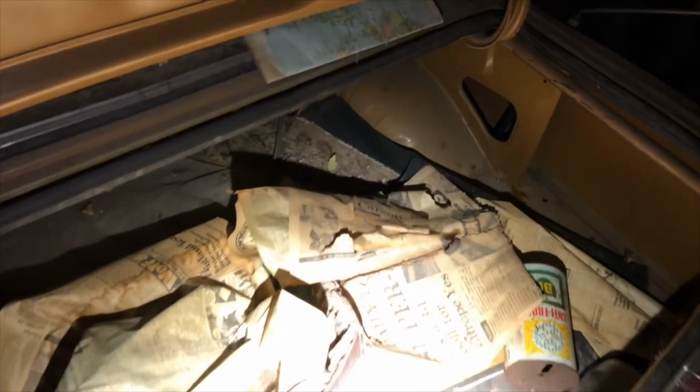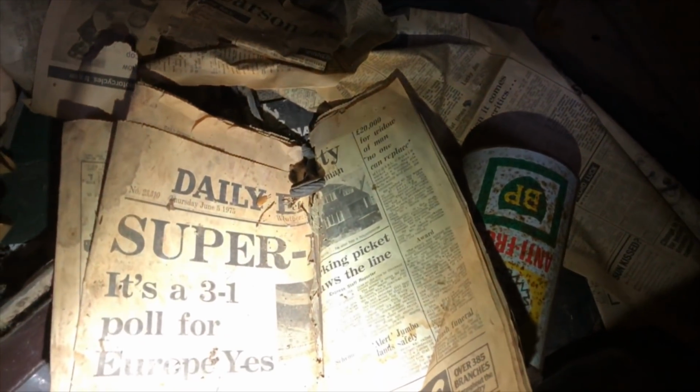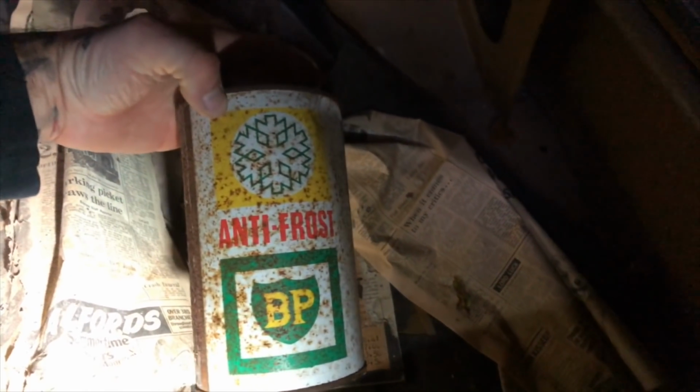Let's check out some of these newspapers in here. There's quite a lot. What dates have we got on here? 1975. Could be the same paper, to be fair, this one. What's that one? I think they're maybe on the same paper. Oh, well, that's pretty cool. BP Antifrost.